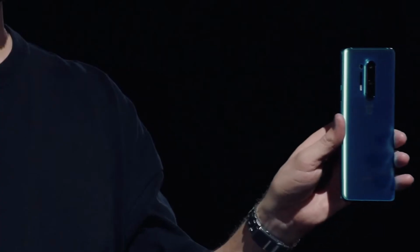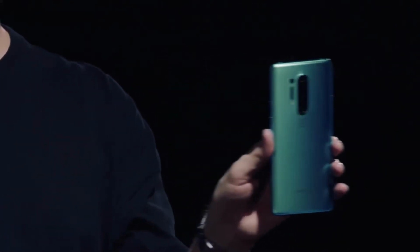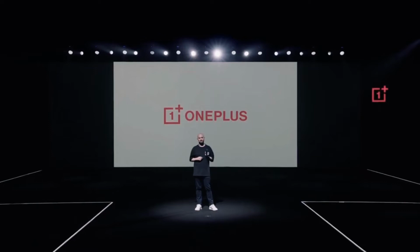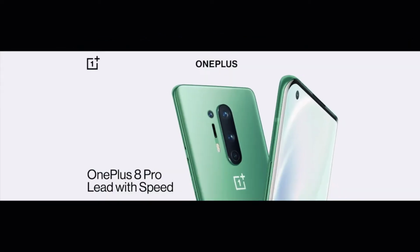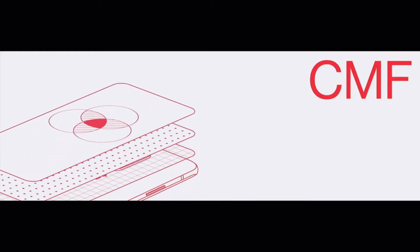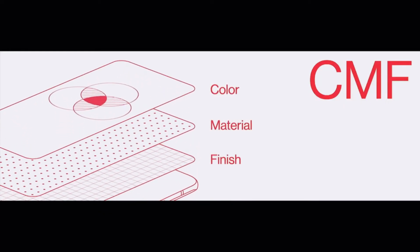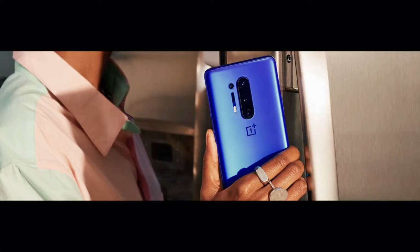And here it is, the OnePlus 8 Pro, the newest ultra-premium phone in the flagship OnePlus 8 series. From design to display, from camera to performance, to OS, the most powerful product we've ever created. You pick up your phone more than 200 times a day, and every time we want you to feel like you're picking up a work of art. And that's why CMF, or color, material, and finish, is so important. So let's look at the CMF of the OnePlus 8 Pro.